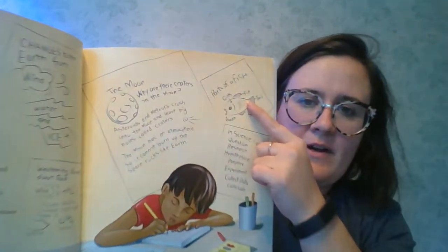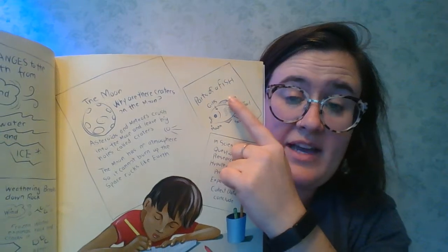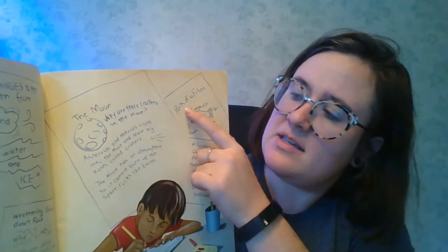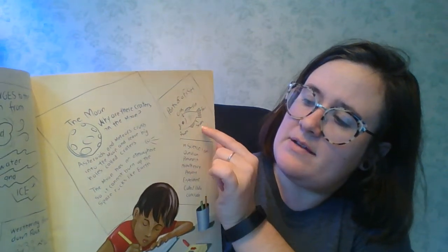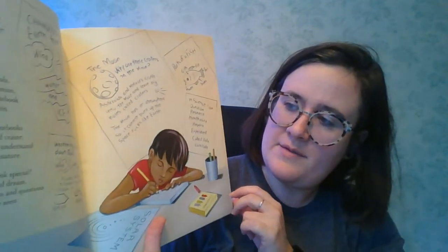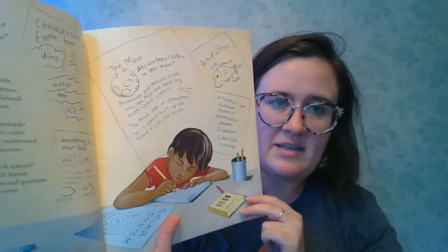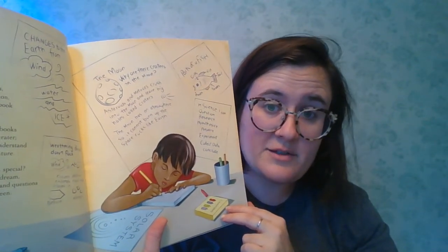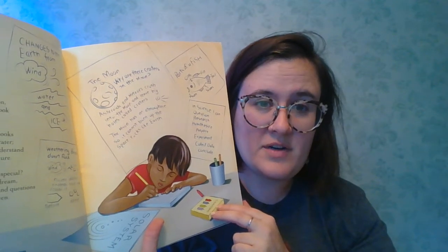Here's a diagram of a fish. A diagram is a picture with the parts labeled so you can see its gills, fin, tail, scales, and mouth. So no matter what you study, you can keep a science notebook. We'll study all kinds of different things this year, and we can record our thinking in our notebooks.